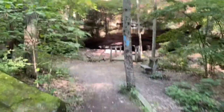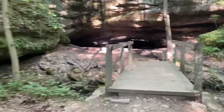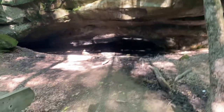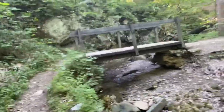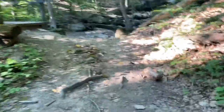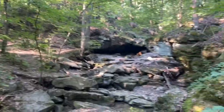This is Deer Lick Cave. It almost looks like there's water in there. So here we are, Deer Lick Cave. This section's really pretty. So Deer Lick was right there. We came up this way. We're going over this little bridge. There's so many birds and woodpeckers. Cute little bridges. I think you're gonna go over this bridge and I can show you again. There's the cave.